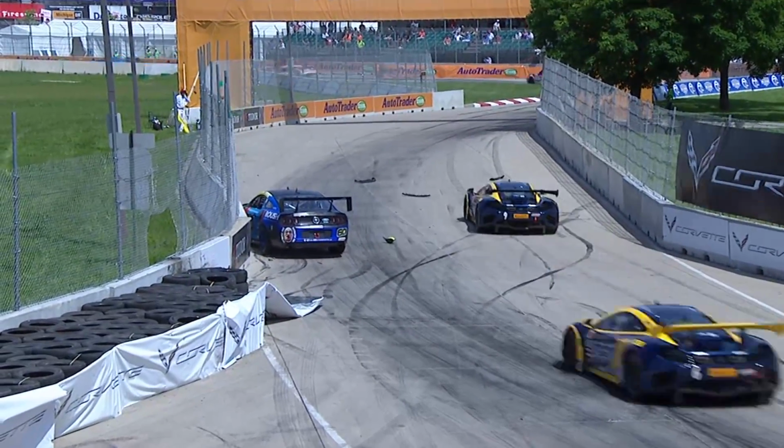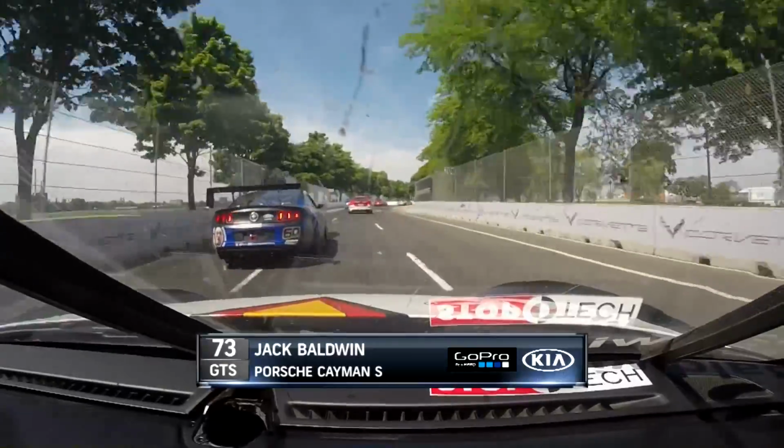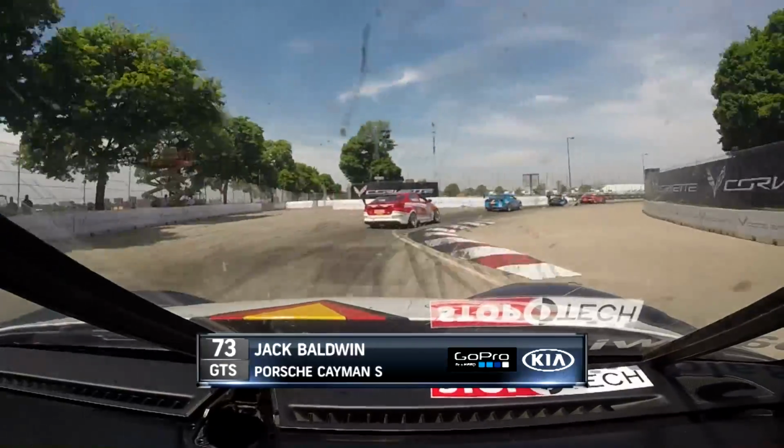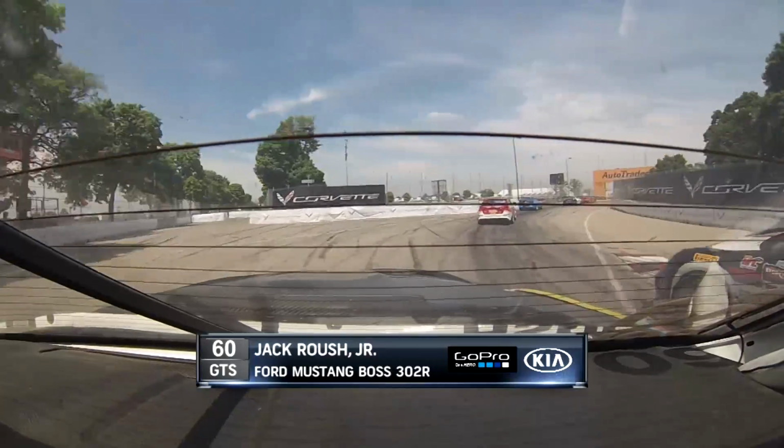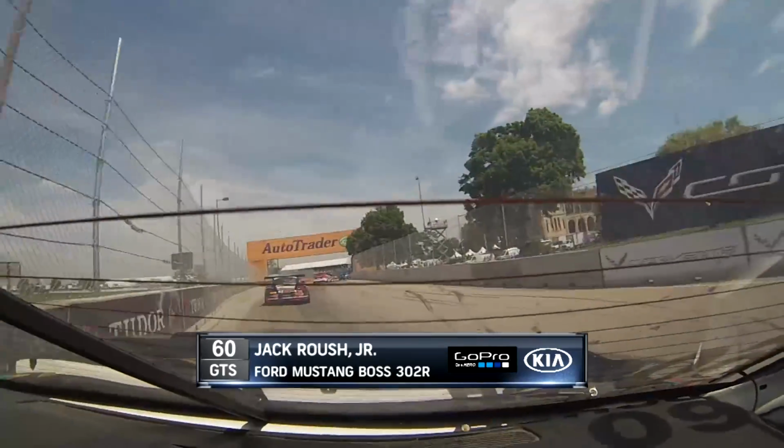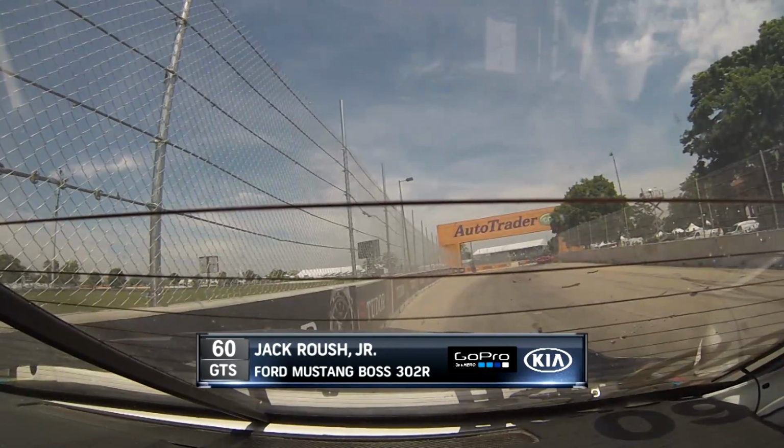Nowhere for Jack Roush Jr. to go. Aggressive move by Jack Baldwin, but it's late in the race, and he's going for it. Watch this. Gets up on the curb there. I think that just moved him over those few inches that were critical to Jack Roush Jr. on the outside. And there's just the ejected look from Jack. Yeah, nothing he could do about it.